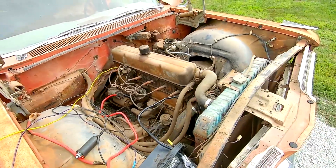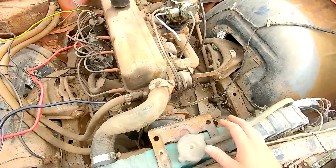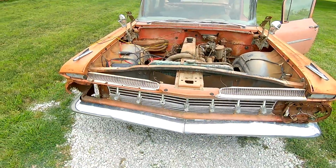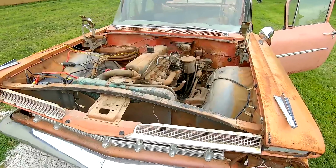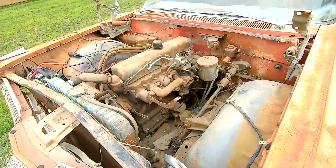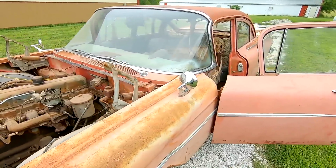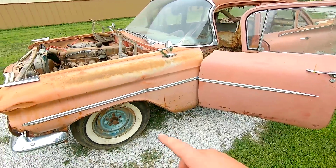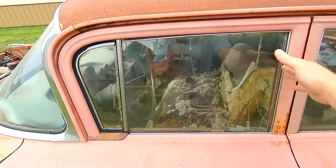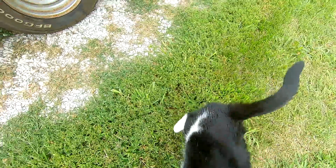Runs good. Carb needs rebuilt for sure. Needs a new fuel pump. I'd probably just clean this thing up, go through it anyways, but sounds really good. So if anyone needs a motor transmission, please email me, because I got one right here for you, as well as any other parts. I'm keeping a lot of stuff you can put on a 2-door, but anything that's 4-door specific, like doors, side trim's going to my friend in Liechtenstein. So that's sold. The cat is not for sale as well. Hey, buddy.